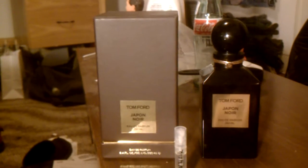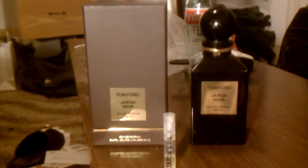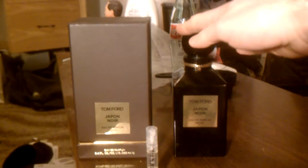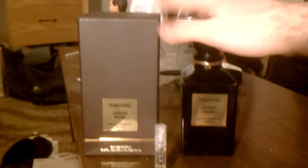I was at Neiman's yesterday, and they found for me in their inventory system the final bottle that they have anywhere in the country, to their name, of Tom Ford's Japon Noir. And this is not the bottle. This is the original one I have. And they are transferring it to my store here in Boston.